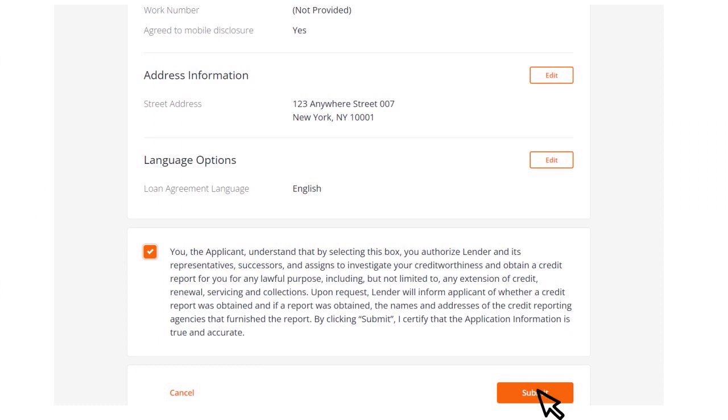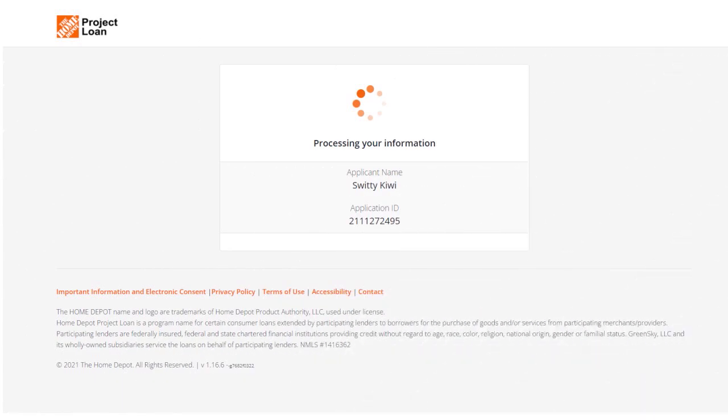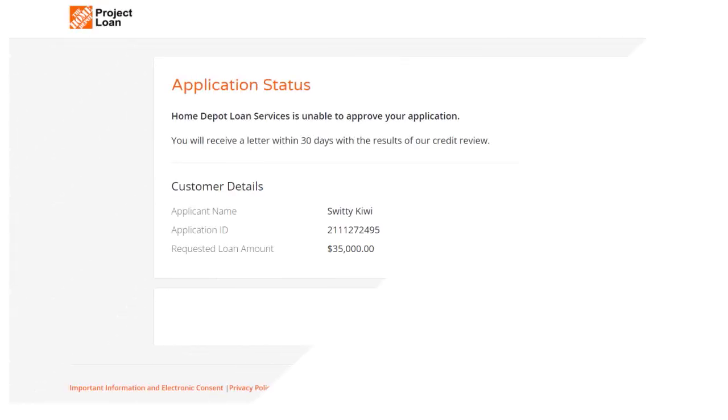Once you click submit, the system will take about 10 to 15 seconds to process everything, and then you will receive a decision. In our case, our application was denied for the $35,000. And again, this makes sense. We submitted invalid fictitious data, but this is kind of cool. I just wanted to walk you through the process so you have an idea of what it takes to get the Home Depot project loan card, for instance. Remember, the maximum amount here is $55,000. We just wanted to show you the application process for the consumer credit cards.